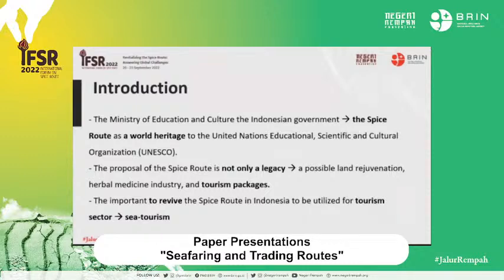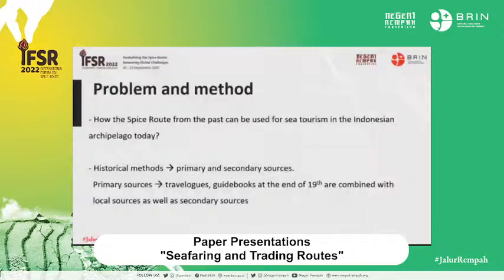So it is not only a legacy. It is important to revive the Spice Route in Indonesia to be utilized, one of which is for the tourism sector, especially sea tourism. The question that arises is how the Spice Route from the past can be used for sea tourism in the Indonesian archipelago. The aim is to trace elements of the Spice Route from the past that can be used for sea tourism in Indonesia today. Using historical methods, this research is carried out through primary and secondary sources. Primary sources in the form of travelogues and travel guidebooks from the end of the 19th century to the 20th century are combined with local sources as well as secondary sources.